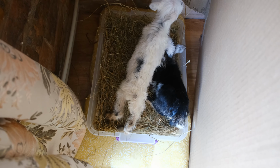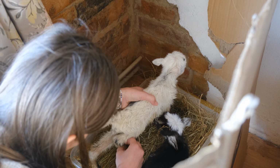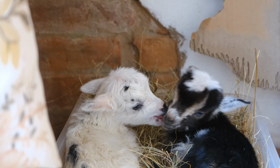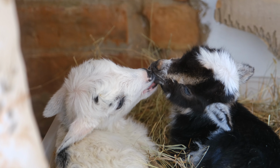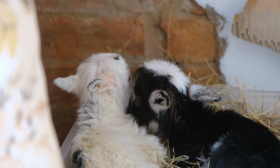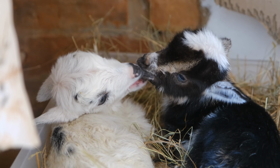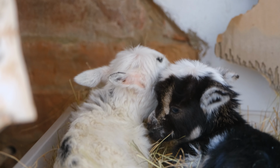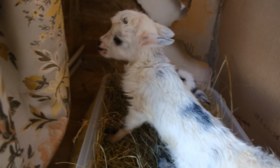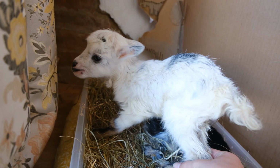Well, they're getting confidence. He still has to put his legs correctly to do steps, but it's better than nothing. Can I go like this? Like this? No, he still wants to be spread. Now you're standing beautifully. Good job.